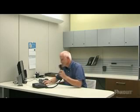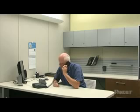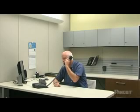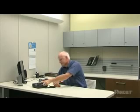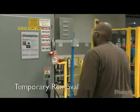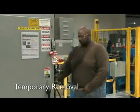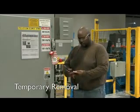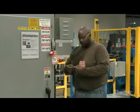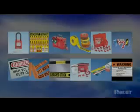If the authorized employee who applied a lockout-tagout device is not available, the employer must take the following steps before removing the device. Verify that the authorized employee is not in the facility. Make all reasonable efforts to contact the authorized employee and inform him or her that the device was removed, and ensure that the authorized employee is aware that the device was removed before he or she resumes work. If lockout or tagout devices must be temporarily removed for testing or positioning of the machine, the regular startup and shutdown procedures must be used to re-energize and de-energize the equipment or machinery.